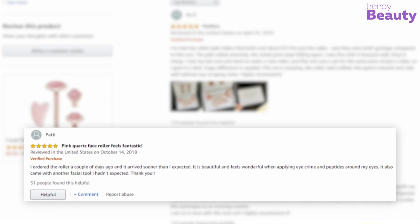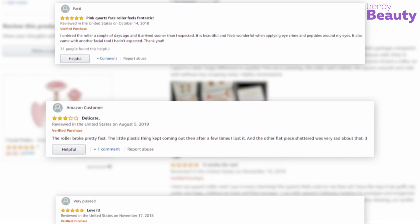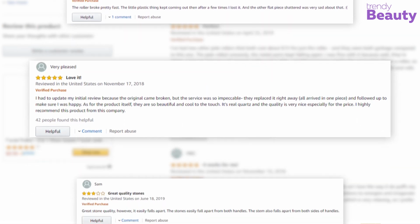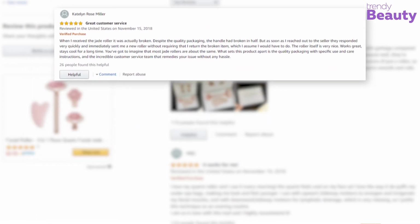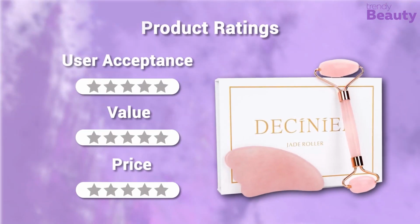According to the reviews, this high-quality jade roller is very effective to use. It worked for thousands of users, but according to some, it was difficult to use. It's time to rate this jade roller. According to the users, the deal is great according to the price it's offered at.